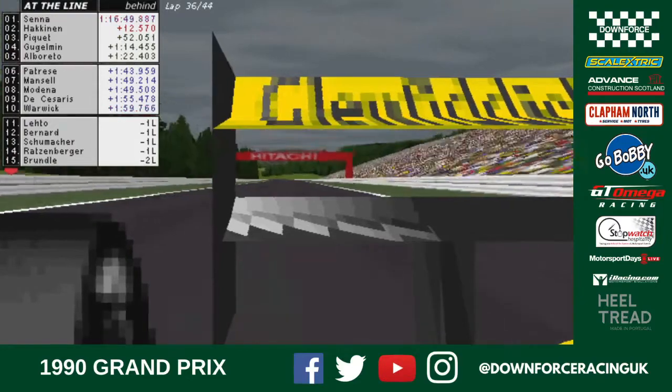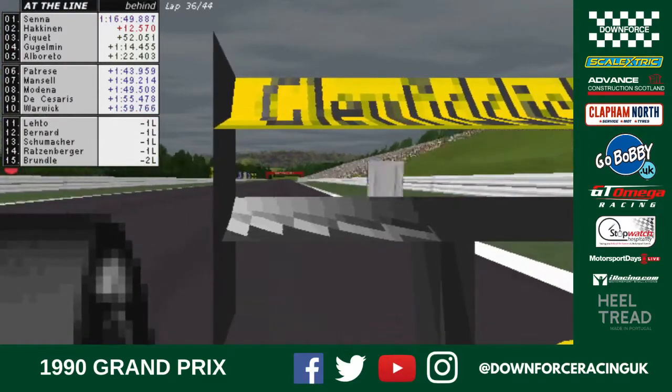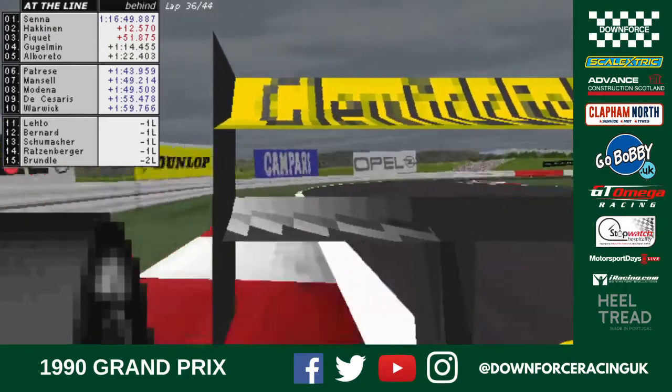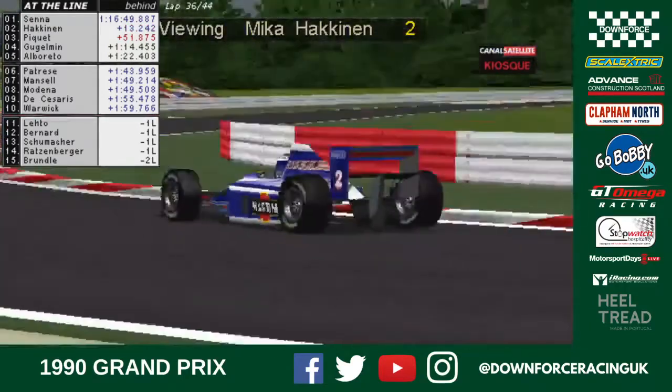Alessandro Nannini, of course, was out of the race earlier on when he had a collision with Eddie Cheever. Nannini spun the car initially, brought it back onto the circuit, and ended up getting a massive smack in the backside from Eddie Cheever. And both drivers were out on the spot. No way that they could continue.